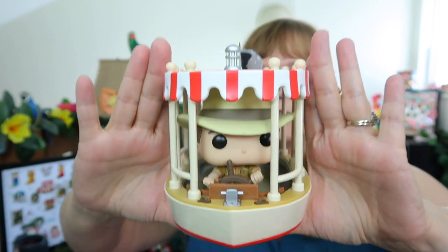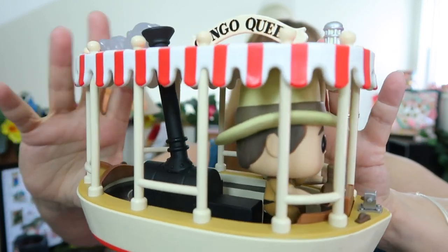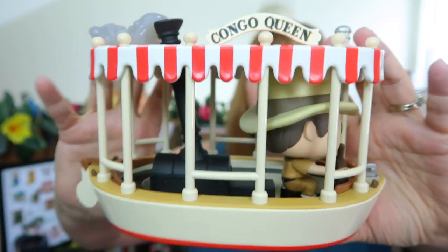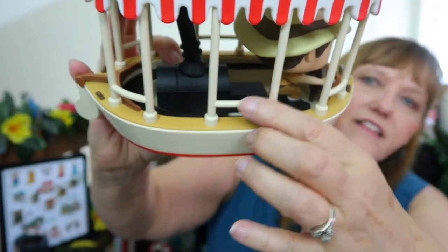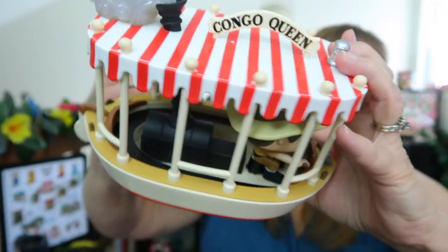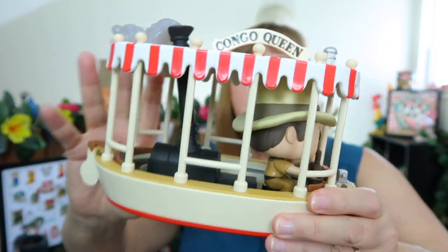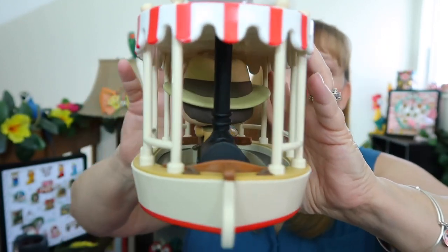So here's the Jungle Cruise just coming at ya. So let me flip it to the side here so we can see it better. So you can see it's the Congo Queen. That's the boat we're in here. And you can see inside. Look at that. You can see the seats and even that center seat. Sometimes you have to sit on the center seat. No, I don't like sitting on that center seat because you can't see as well, right? And then here's the back of our boat.